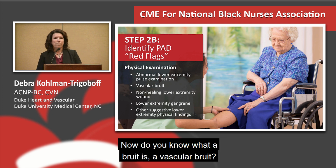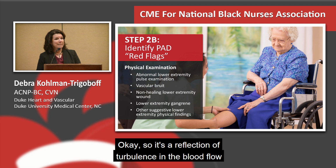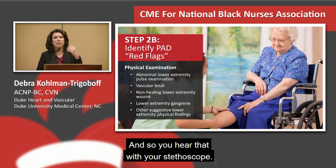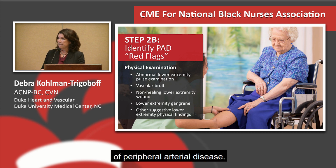Now, do you all know what a bruit is, a vascular bruit? Raise of hands. Anybody know what a bruit is? Okay. So it's a reflection of turbulence in the blood flow that's created when there's narrowing in the artery or a tortuous artery. And you hear that with your stethoscope. So it's very important to listen for that because that's also an indication of peripheral arterial disease.